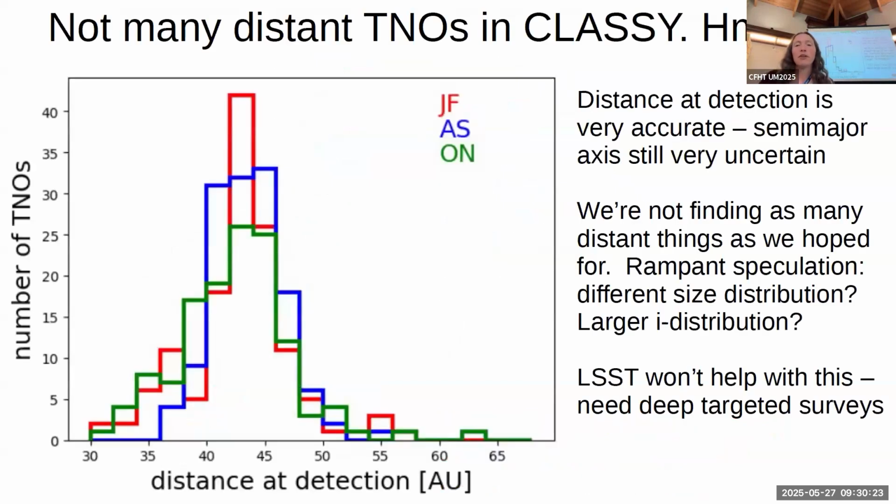So here's a preliminary plot. Our orbits are still pretty uncertain in semi-major axis and eccentricity, but the distances at detection are very well measured. Thank you, Brett. This plot is showing where these TNOs that we've discovered are, and we kind of expected to see more out at 60, 70 AU. That's the really interesting part. Those are the really distant ones, and there's not much out there. So what does that mean?